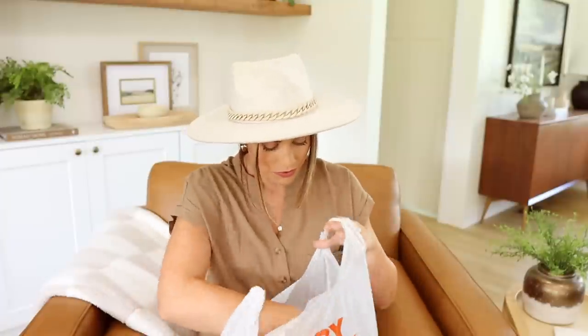I am so excited to show you all of the beautiful finds. This is getting me so inspired. I have it all laid out here in front of me and it's just making me so, so happy. So we've got a few different bags. I'm going to pull the stuff out, show you guys, show you the prices, even though I probably already showed it in the shop with me portion.